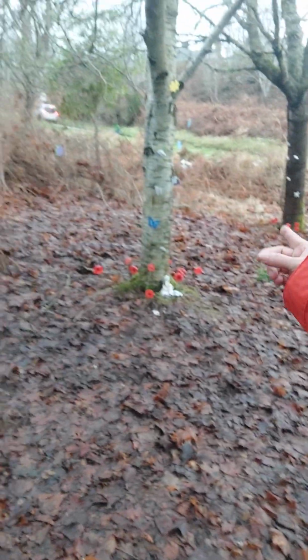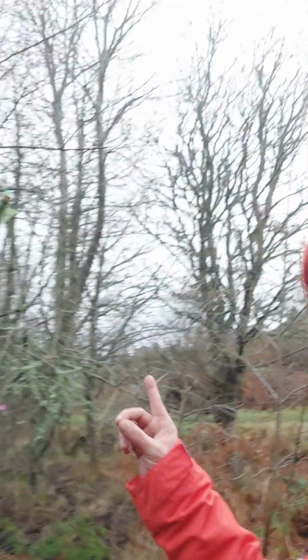Well, pretty little poppies, decorating the trees. Oh, that's nice. Oh, got some more of them down here. Butterfly up there. This was meant to be giving you advice. Oh well, it's a bit of everything, I suppose.